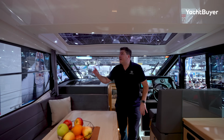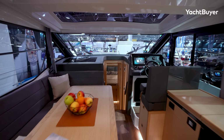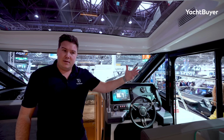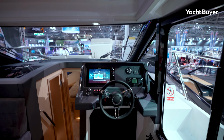Moving forward, it's a flybridge with a big glass roof as well, which is quite nice. You don't often see that. You get some nice natural light coming down through that, and it has the side door, one of our favourite things. Very easy to get on deck. Often there'll be probably 2 people using a boat of this size, so if the person driving it can get out easily onto the side deck, that's always very helpful.